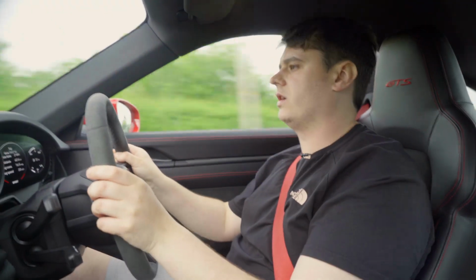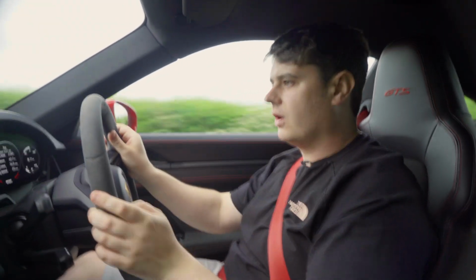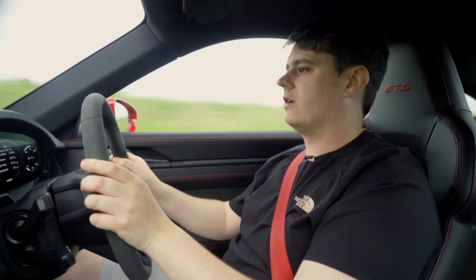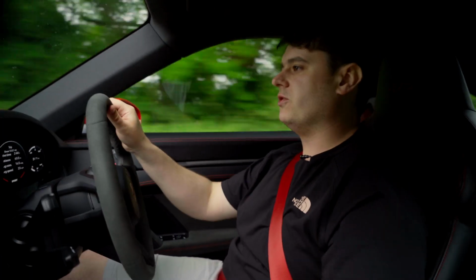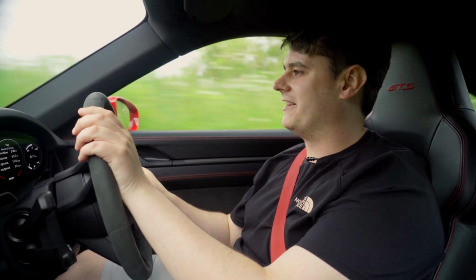Now, as you probably hear, either I'm fantastic at heel and toe, or this car has auto blip downshift. We have a fantastic auto blip system. I've left it on on country road driving like this. Now you can turn it off for more engagement, to feel more involved in the drive, to make you feel a bit more special when you nail that heel and toe.